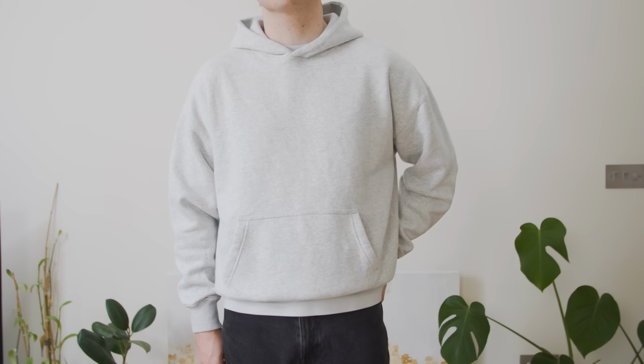The fabric is a 70-30 cotton poly blend. I do of course wish it was 100% cotton, and I think for me, I wish it was a bit higher GSM. It's not a quality thing, I just prefer my hoodies to have a bit more weight to them, almost like I'm wrapped up in a blanket. If Abercrombie upped the GSM here, this really could become a luxury hoodie killer.